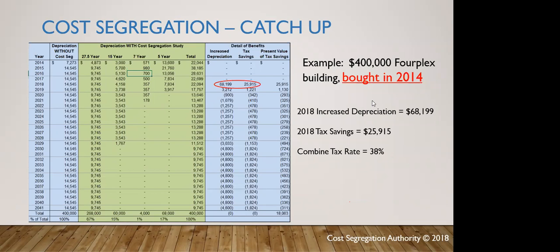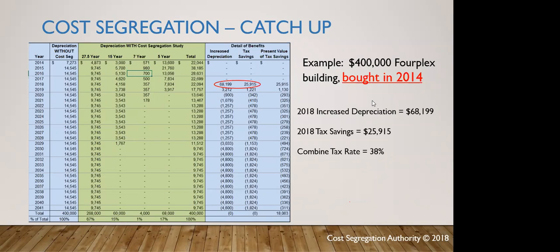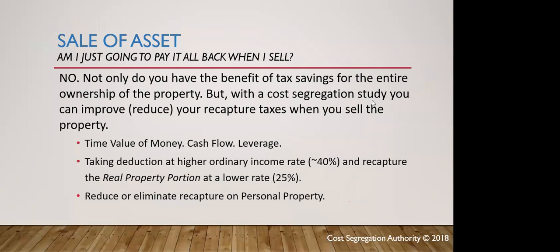Any questions on that, David? You kind of see how this makes sense. The graph and the breakdown makes a lot of sense. So great opportunity there. All right, so now we're going to touch a little bit about the sale of an asset.